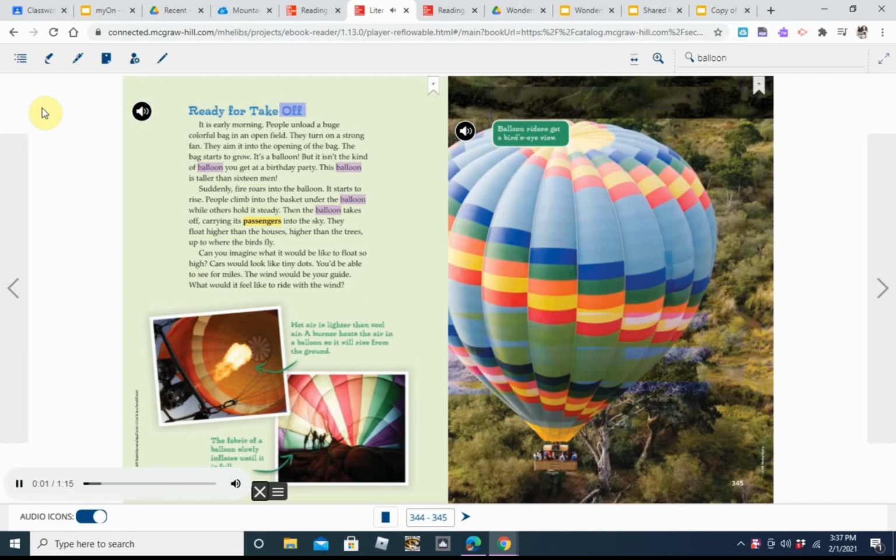Ready for takeoff. It is early morning. People unload a huge colorful bag in an open field. They turn on a strong fan. They aim it into the opening of the bag. The bag starts to grow. It's a balloon. But it isn't the kind of balloon you get at a birthday party. This balloon is taller than 16 men.